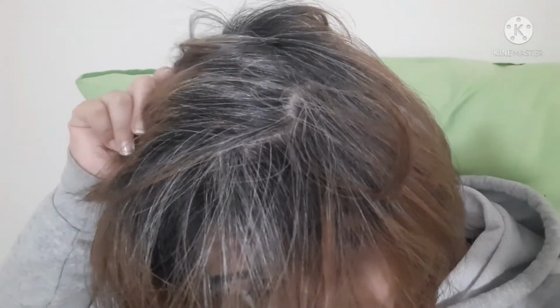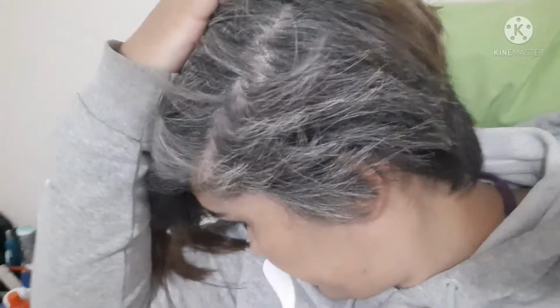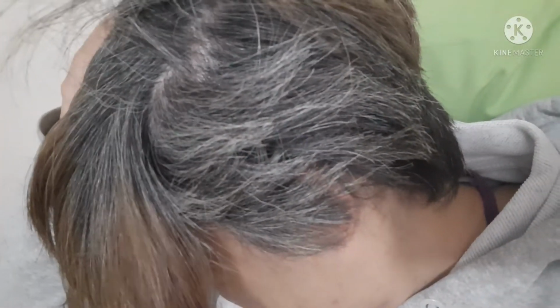As it grows out, I'll probably have to change my products, because I'm not loving this yellow tone in the hair. But for now it's still fine. I'll probably have to get purple shampoos and conditioners and all those kinds of things, and test out what works best on my hair.